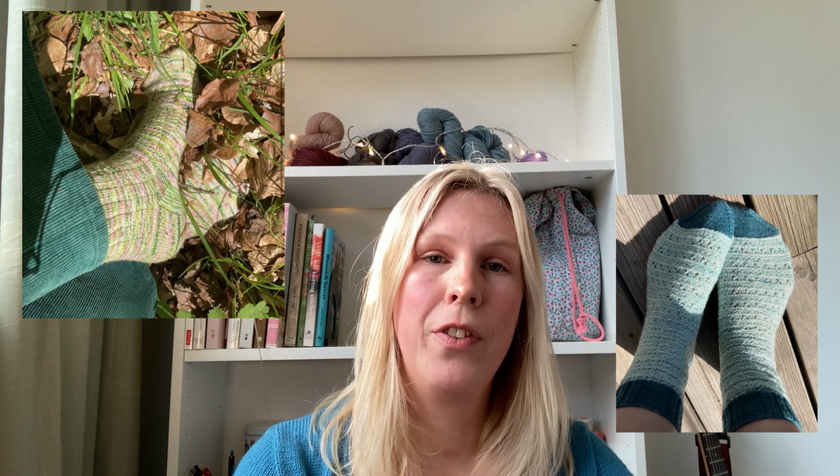Those two are in fingering weight, and I have also knit Guillem in a DK weight. Unfortunately, I can't find this sock, and I don't think I have a picture of it, but they're in a lime green, really spring kind of color. And these patterns are really straightforward and easy to follow.